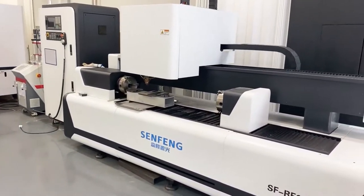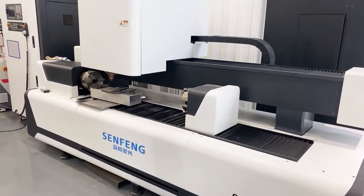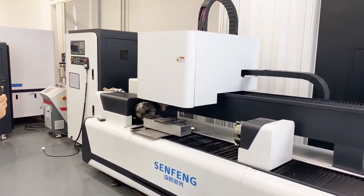And here is a laser cladding machine. The laser cladding machine is used to repair some important parts in the machinery, like the very precise axis.